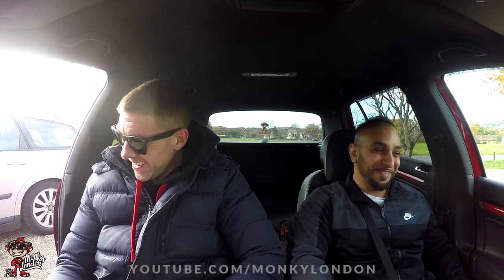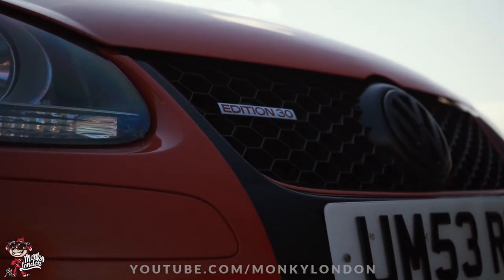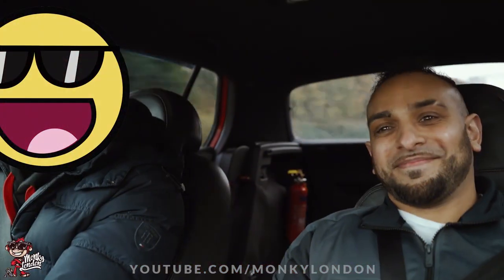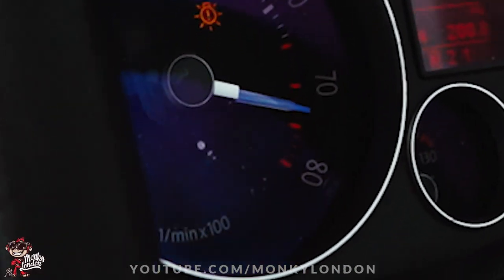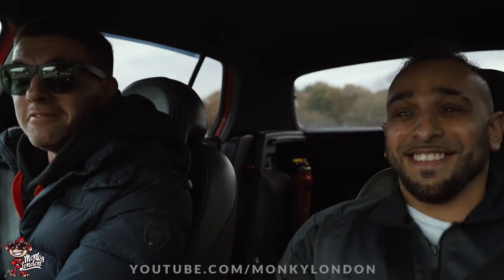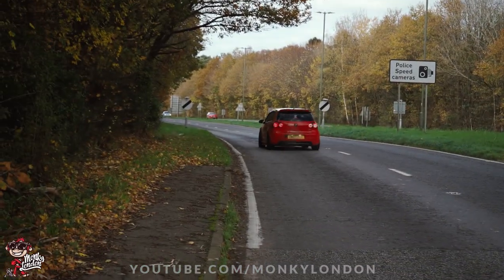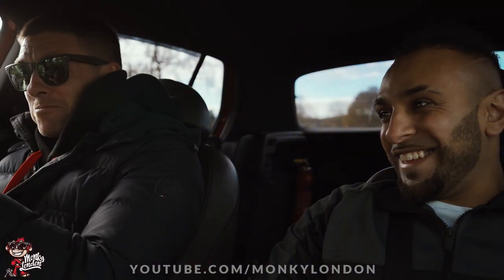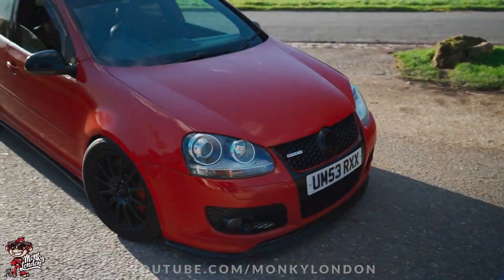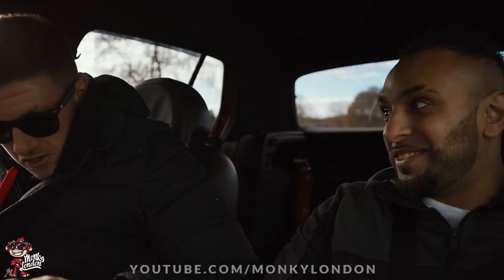We're in a posh car today, and I've noticed it's missing the clutch pedal. Edition 30 Mark 5 Golf GTI. Yeah, okay, that's right. It's not standard. I spent a small fortune on this car. It's currently 553 horsepower and 505 torque. That's a lot of power, man.